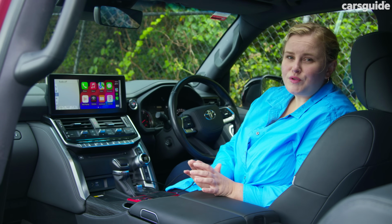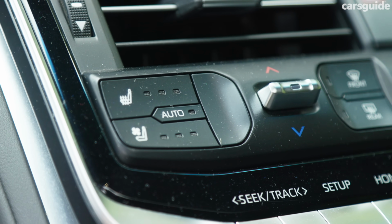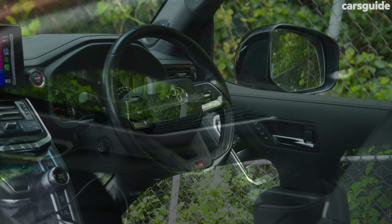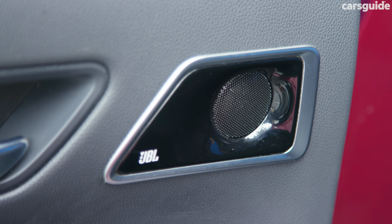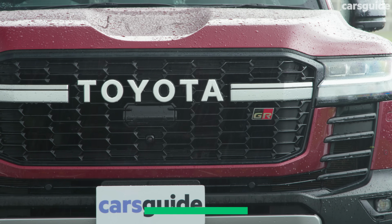As you would expect for a top model, this comes packed with features and truly earns its top dog position. I love how the front seats and the rear outboard seats both feature heat and ventilation functions. You get a heated steering wheel, sunroof, as well as a premium 14-speaker JBL sound system, just to name a few. The full specs are in my written review at carsguide.com.au if you need more info though.